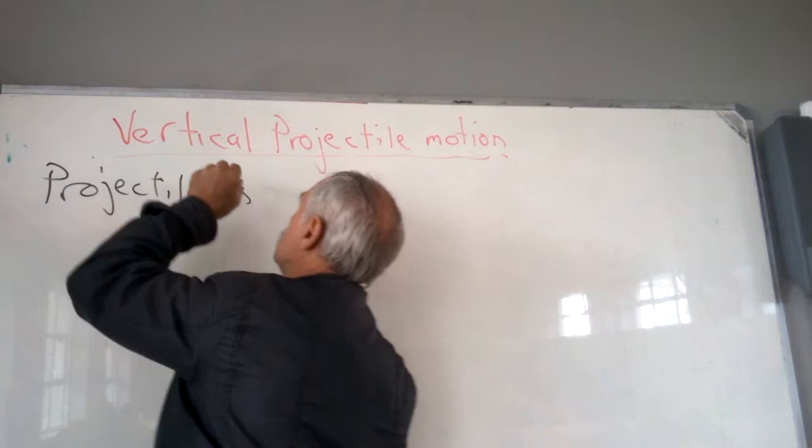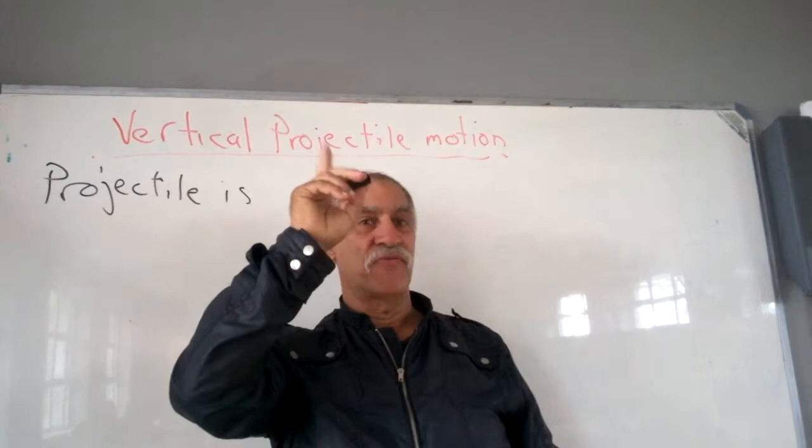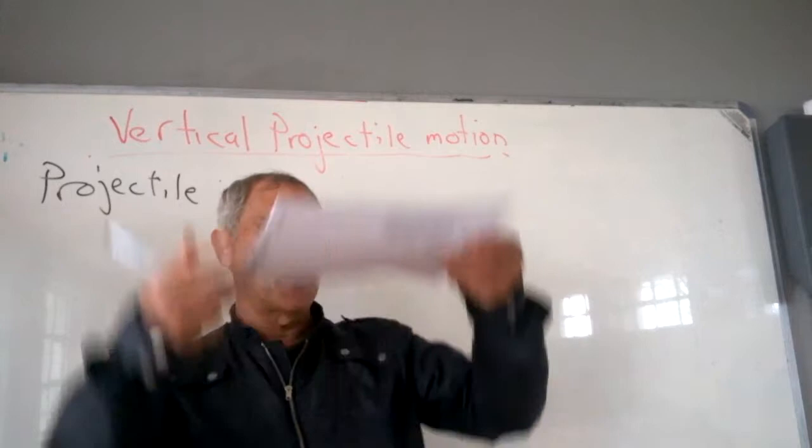A projectile is this. It is something in the air, falling under the influence of only one force called gravity. This is not a projectile anymore when it falls under the influence of 2 forces. One is gravity, and the other is? What is this force that opposes motion? Friction.